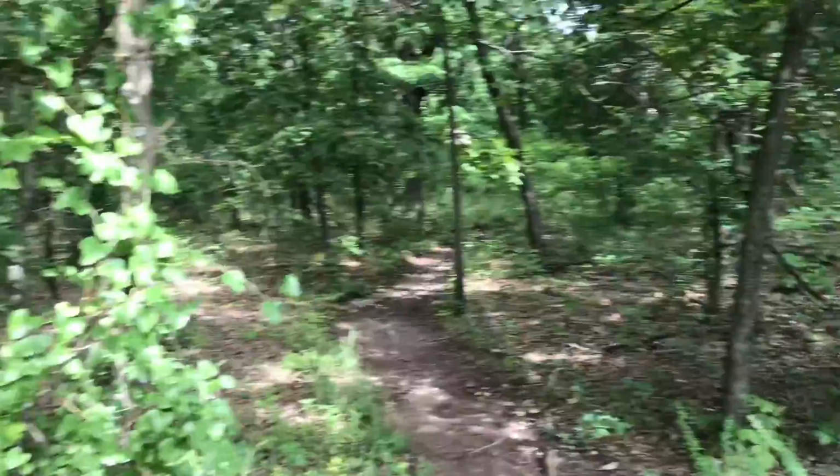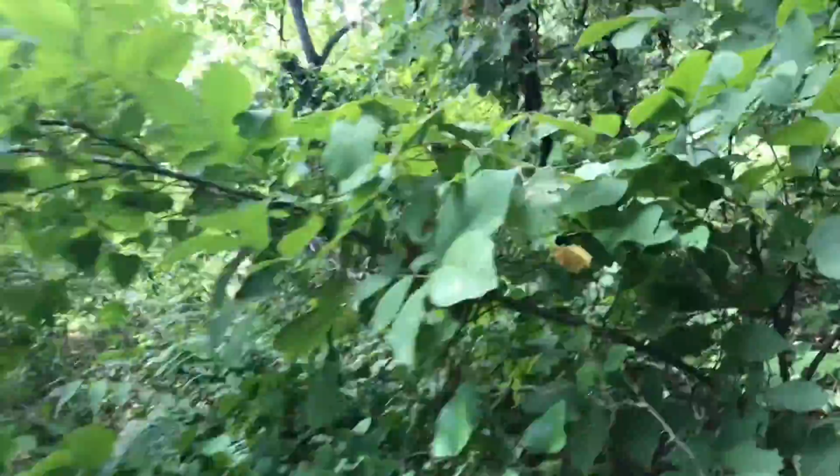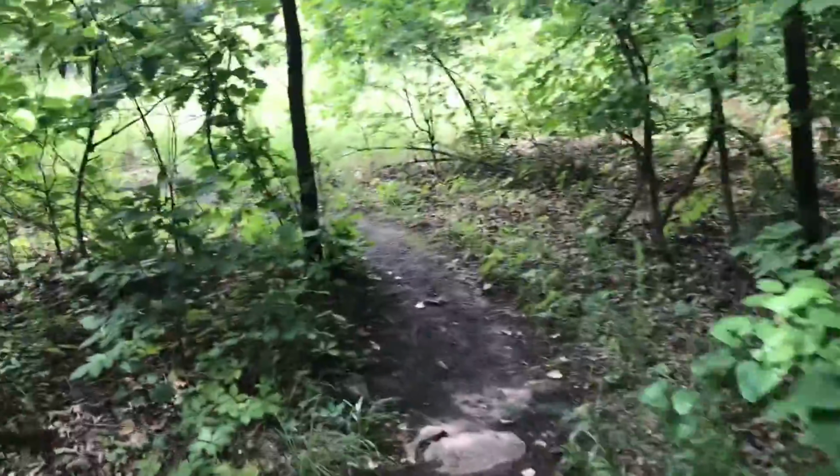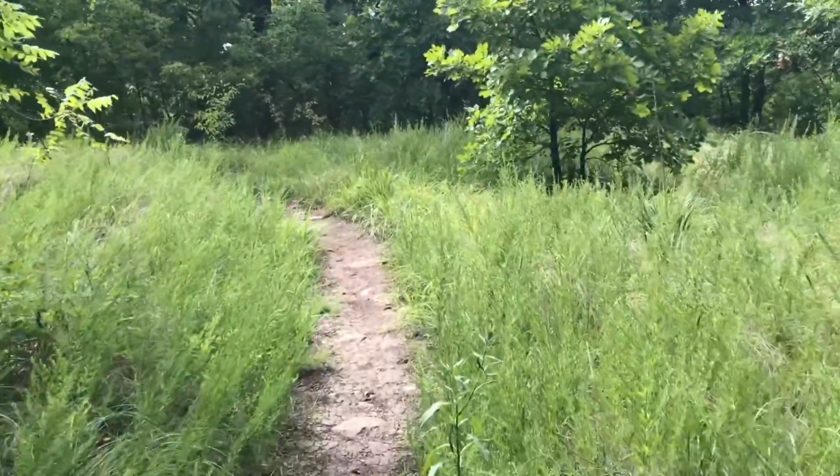Okay, so the trail did taper off into a more tame area. This kind of reminds me of a cross between Chandler Park and Turkey Mountain. This part, Turkey Mountain, obviously the rock faces Chandler Park. But yeah, I'm feeling good.